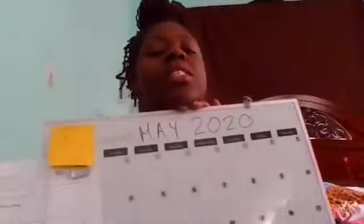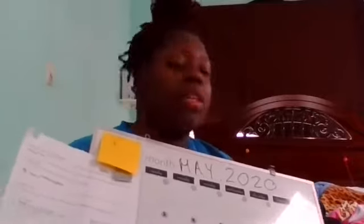Miss Monique has this big calendar. It's a dry erase board. So I use this to keep track of the days. This is dry erase. I can write in what I'm doing for the day or the next day.